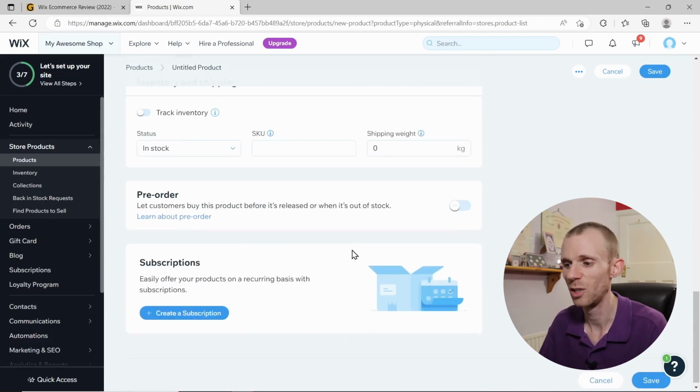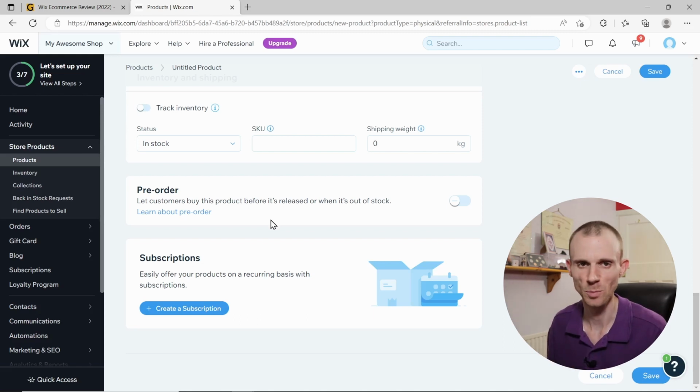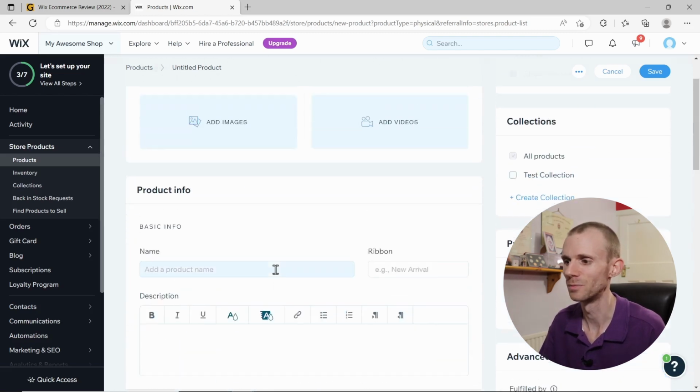Set up your inventory. You can also set it for pre-order as well. A nice little feature that I do like. So if you've got a product and you're going to be releasing it in, I don't know, 6 weeks, 2 months, something, you can start building up some demand for that product through your social media marketing and get people to pre-order that product, which is quite good. And you can also set up your subscriptions as well.